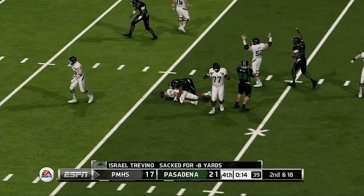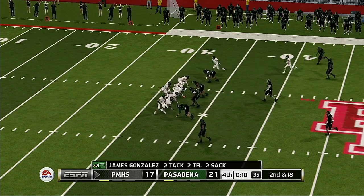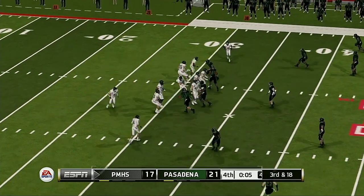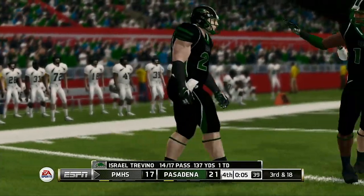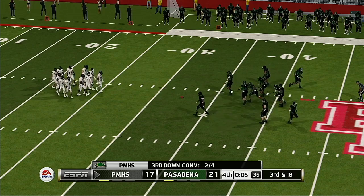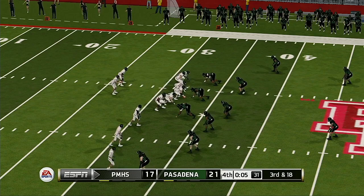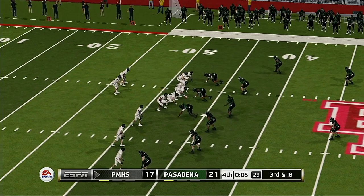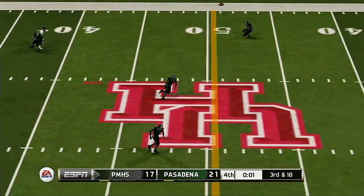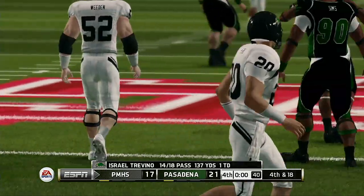He's wrapped up for the sack. Spikes the ball. So this is it right here. One last play and one last chance to win the game. If they can get the Hail Mary, they'll pull out the miracle win. He goes downtown. Can't pull it in.